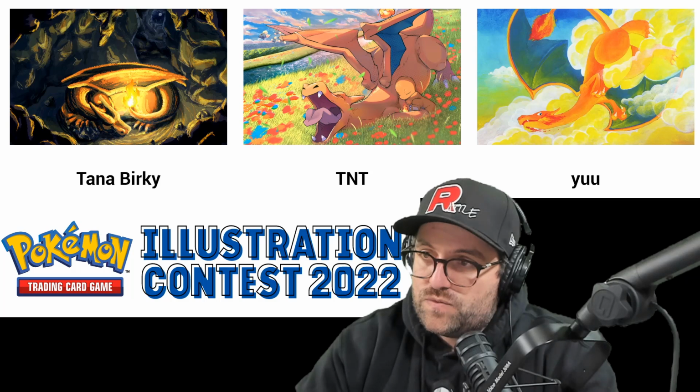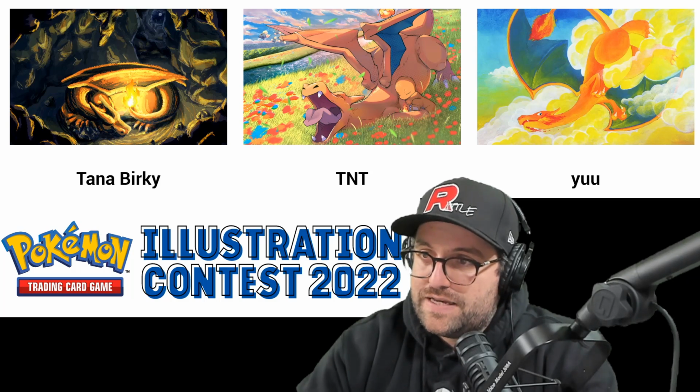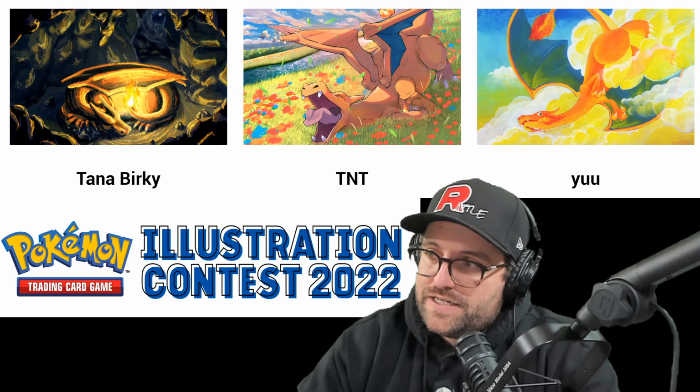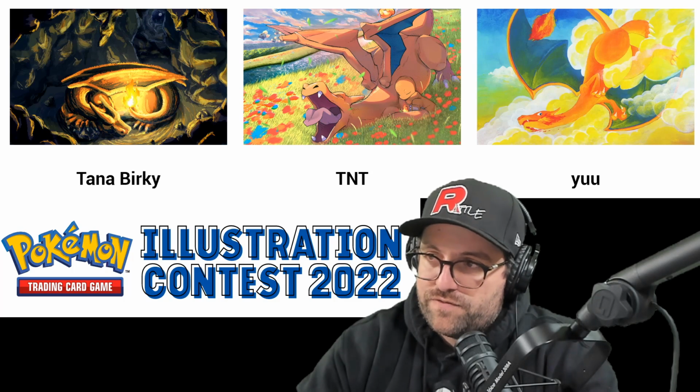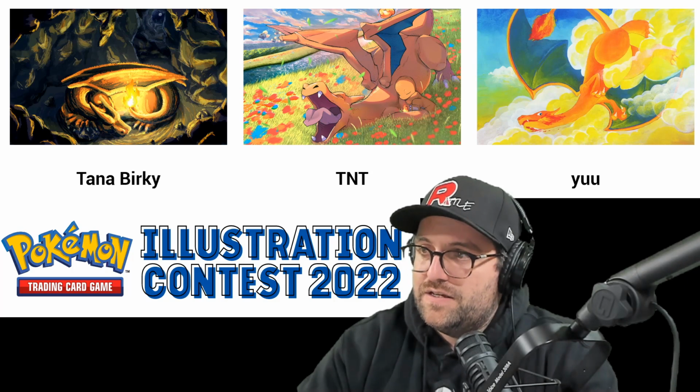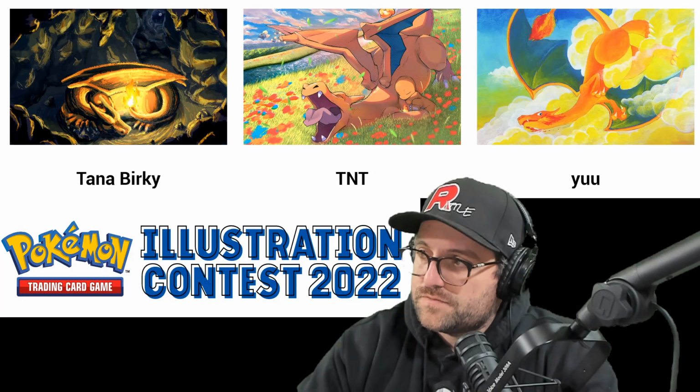Left hand side, we got him sleeping in a cave. He's got the light source from his tail, probably also keeping himself warm with that. In the middle, yawning. He's got the Charmander cuddling in close. Very cute. I almost thought for a second when I first saw this that he was crashing into the ground, but it's just a yawn, and he's cuddling, maybe doing a stretch too of some sort.